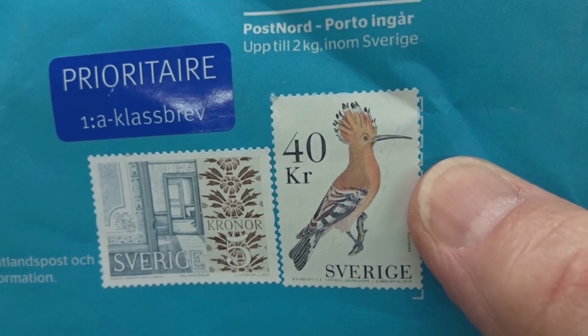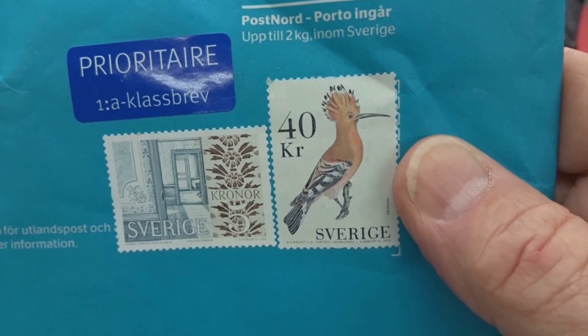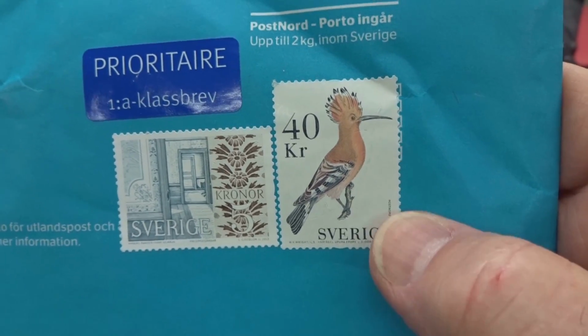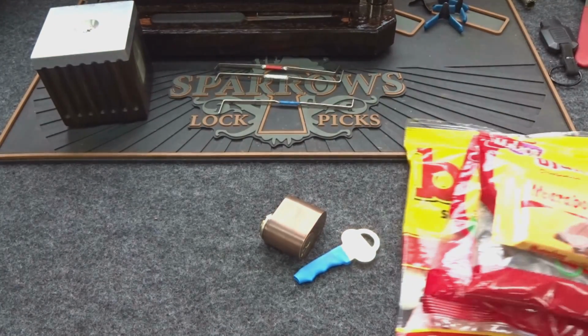Pretty common bird there, so I've been watching our government lately, and I'm a little confused by some of their logic process. I've been studying it, so now I'm going to demonstrate what I've learned. My conclusion is that the hoopoe is also found very commonly in Sweden. And I'm going to extrapolate from that and look at some of these other things that the Picky Swede sent.